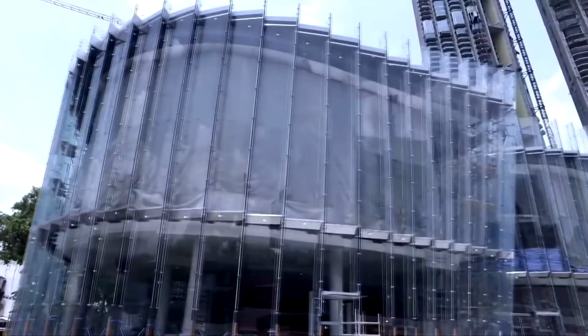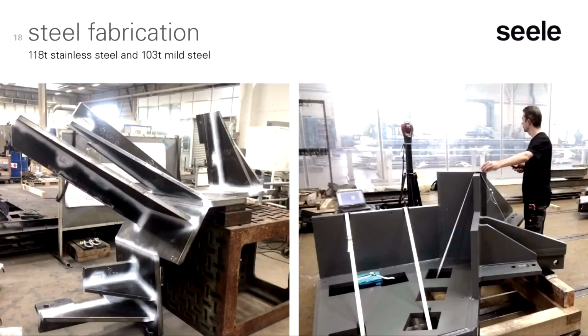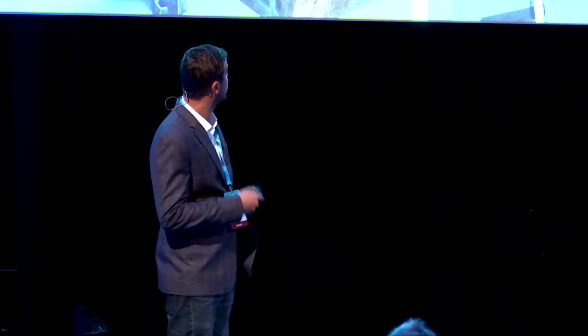We had a very tight program on this project, which means we got the contract in August 2016, and in September 2016 we had to order the float glass campaign, and 2.5 months later we got into production. One of the big benefits was that we did the whole production within the Seele Group, which helped us to achieve this program. All mild steel brackets, for example, were done in Czech Republic with Seele Pilsen.